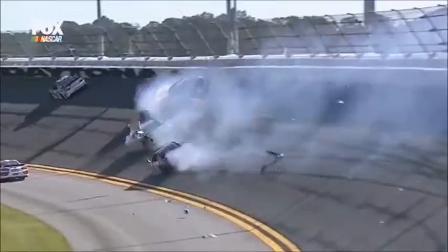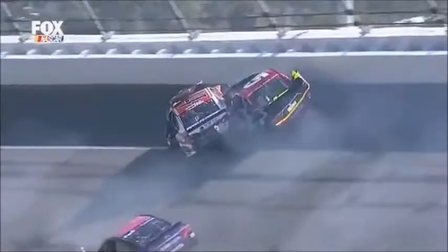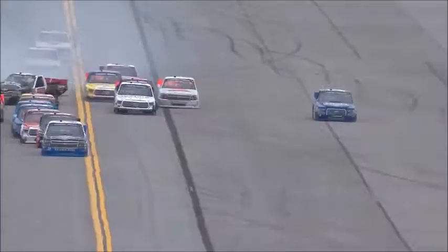I'm not sure. I don't know. I have to look at it again. Well, let's try a different angle here. 54 posted pass through penalty pushing, and here's the big one down the back straightaway at Talladega.